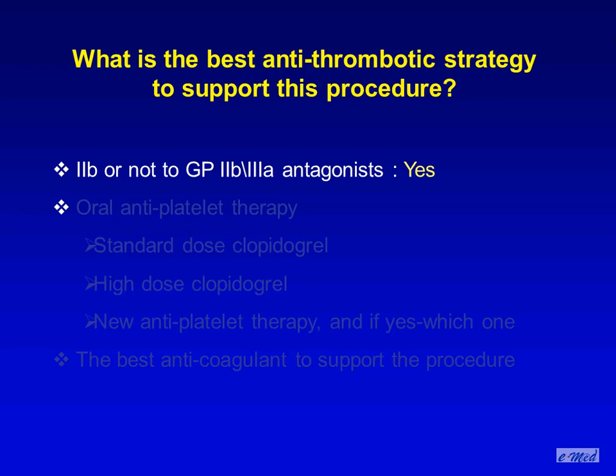So what did we do? So we support the procedure, of course, with 2B3A. Sorry, okay, Dr. Asali. I'm happy to comment. It's a very good point.